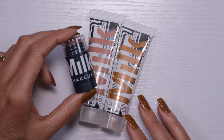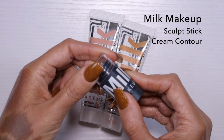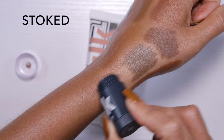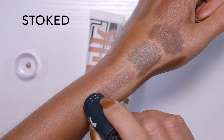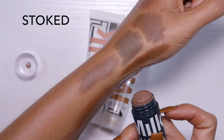This first one is their Sculpt Stick Cream Contour. It's too cool toned for me. It's just not my personal preference. I'll show you the shade Stoked. You can see it definitely has a cooler undertone. Just, again, not my personal preference. The formula is fine. It really is.